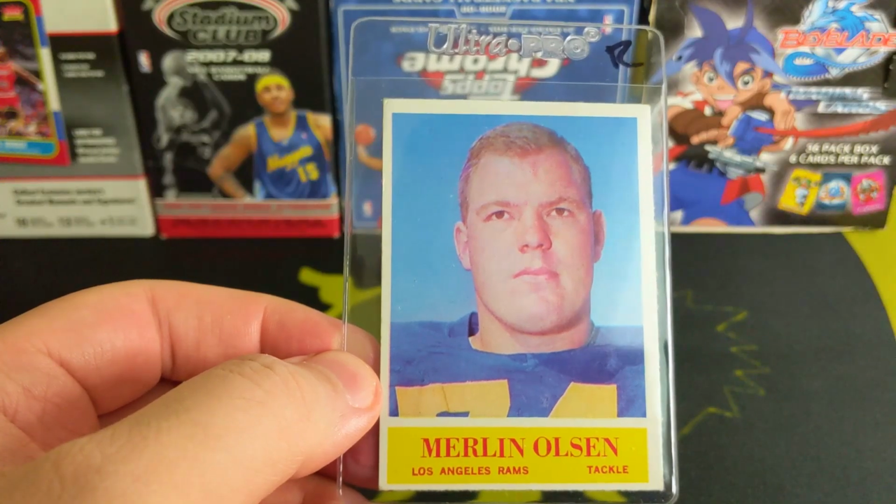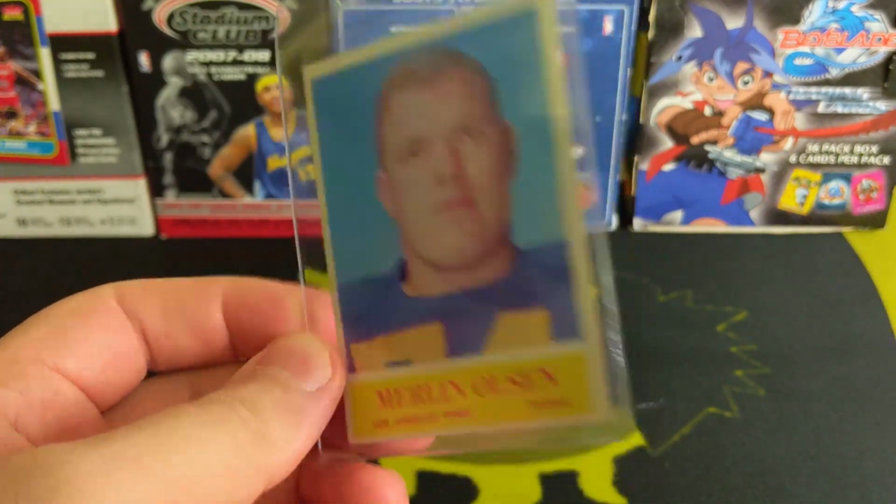Merlin Olsen, and this was a really interesting set. This is the Philadelphia, 1963, I think it is. If I'm not mistaken, 64.